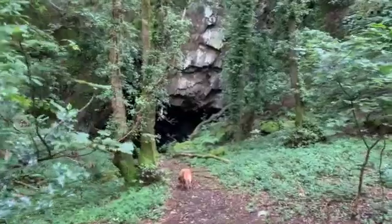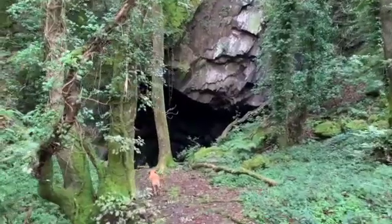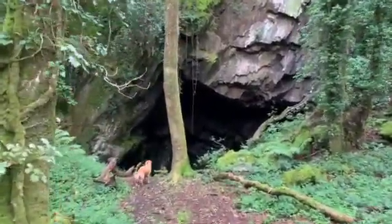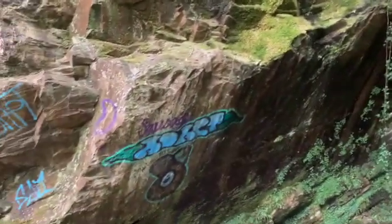If you venture off the path a little bit, you can just about see, well, you can see, a blooming great cave system in front of us. Don't know how far it goes, it's probably blocked off. But yeah, it's interesting. In fact, it goes nowhere, but there's probably a lot of bats in here at night. A bit of graffiti going on.